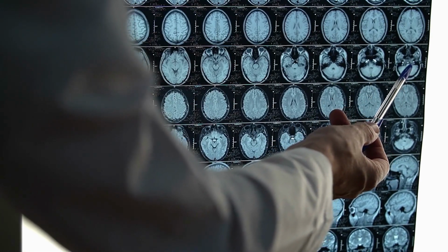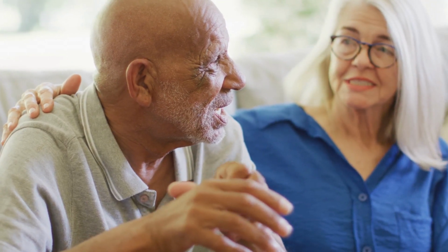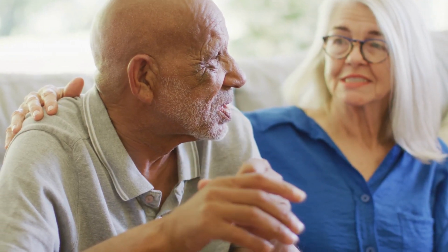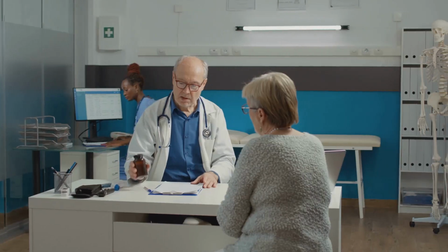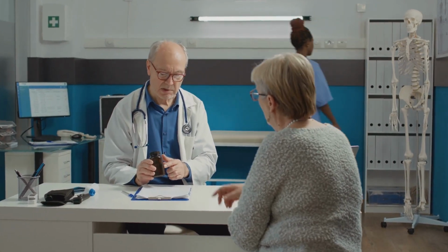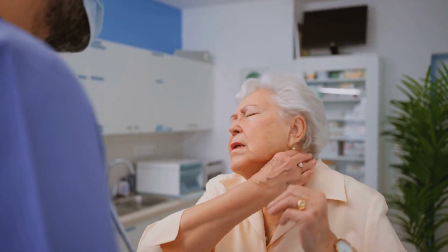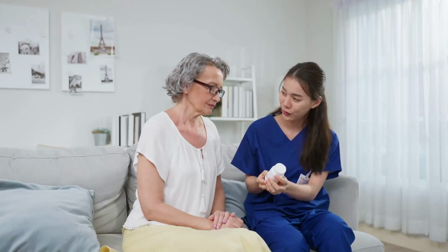Dementia is caused by damage to brain cells that affects their ability to communicate. When brain cells can't talk to each other properly, thinking, behavior, and feelings can all be affected. Importantly, dementia is a syndrome, not a disease. A syndrome is a collection of symptoms that may be caused by one or more underlying conditions.